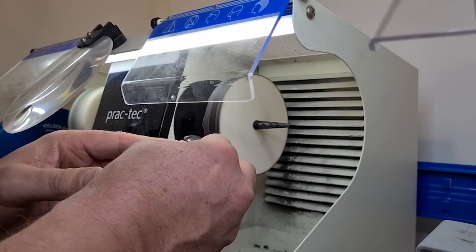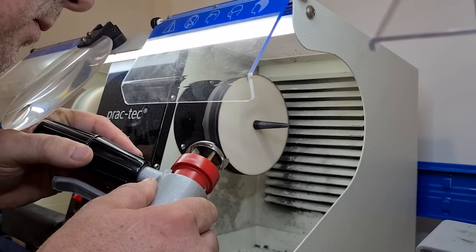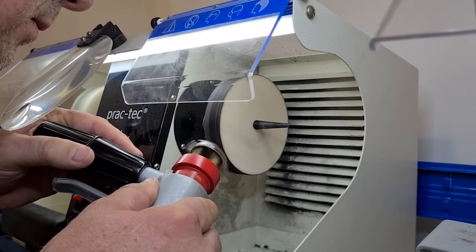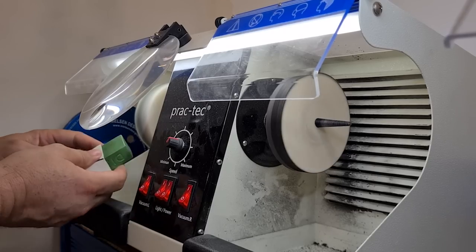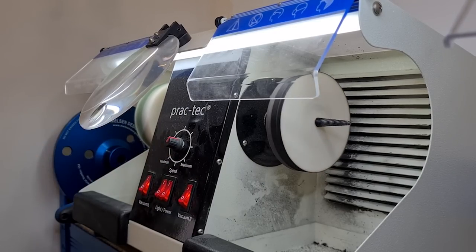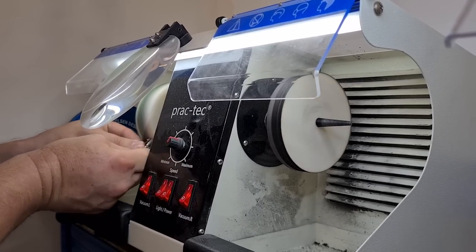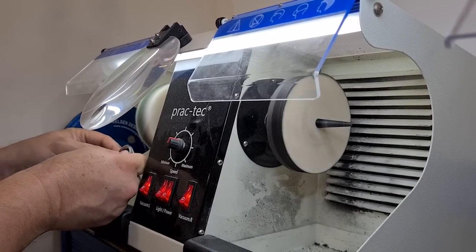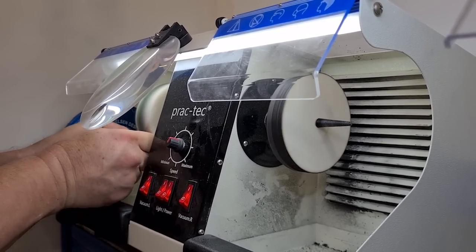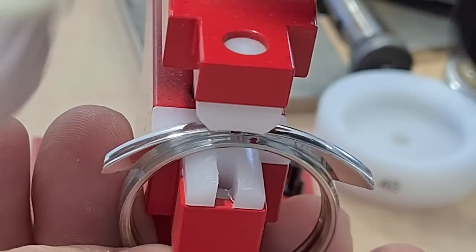I think it's still important that a watch looks coherent and that it looks its age. The dial in this watch is in pretty good condition, but it does have some marks. So I'm not going to make the case look brand new. That would not fit, in my opinion. After cleaning off the cutting paste that we used on the right wheel, we're giving the case a final shine on the left fluffy wheel here. And when we're happy with the result, we can put the crown tube back in again.